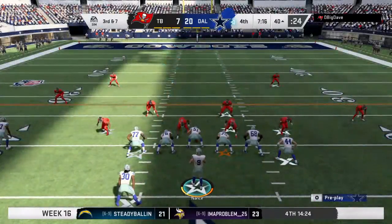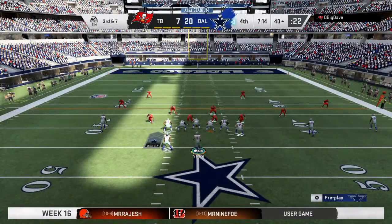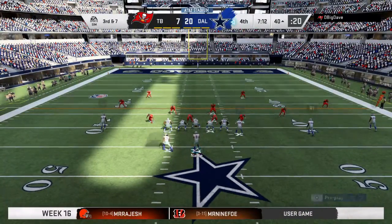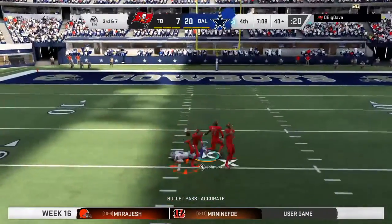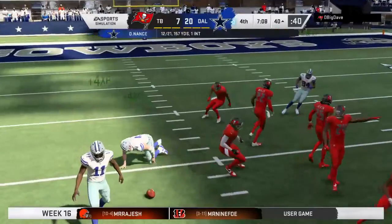The Cowboys on third down. It's been a problem. Just 1 for 7 thus far. This is 3rd and 7. Back to throw. Nance. And that will be incomplete.